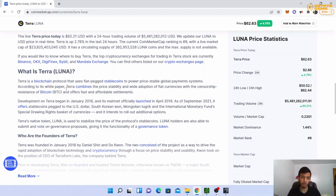According to its white paper, Terra combines the price stability and wide adoption of fiat currencies with the censorship resistance of Bitcoin and offers fast and affordable settlements.